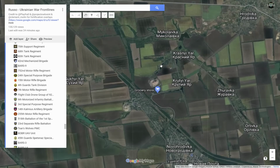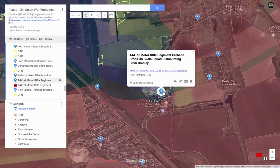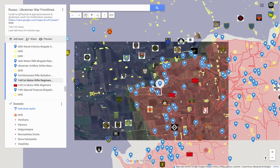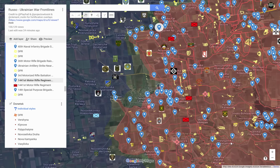Just a quick word on Novohordivka number 3 mine. There's another piece of footage from the Russian 1,441st Motorized Rifle Regiment of grenade drops onto a squad from the Skala Assault Battalion as they were dismounting their forces from a Bradley. So that's just a bit of further proof to show that the Ukrainians do still have forward operating positions in this mine. But now let's move on.